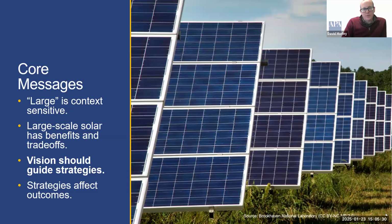But I really want to stress, these are the core points. When you're thinking of large-scale solar, the concept of large is context sensitive. I think it's fairly intuitive to us all that large-scale solar has the potential for benefits and trade-offs. A really important point I want to hit on is that as you're thinking about what your community is going to do, a vision should be guiding your strategies. You should have a sense of the role that large-scale solar development could play in your community.